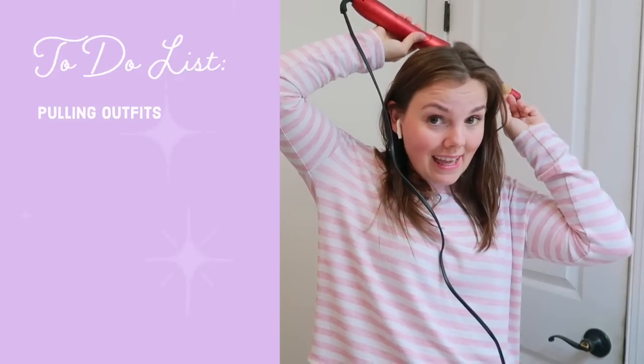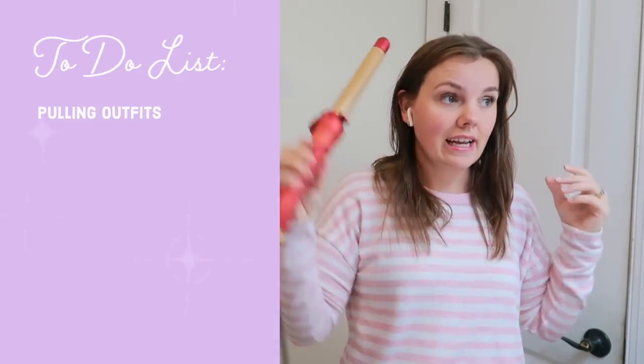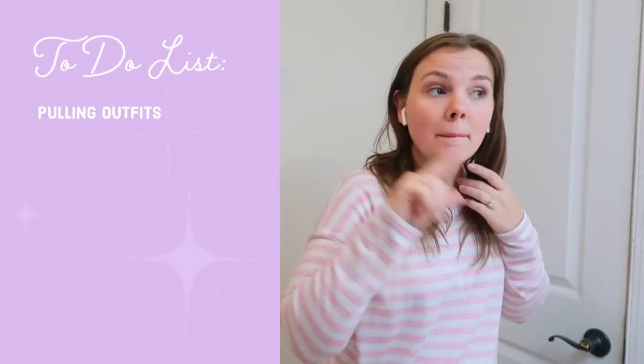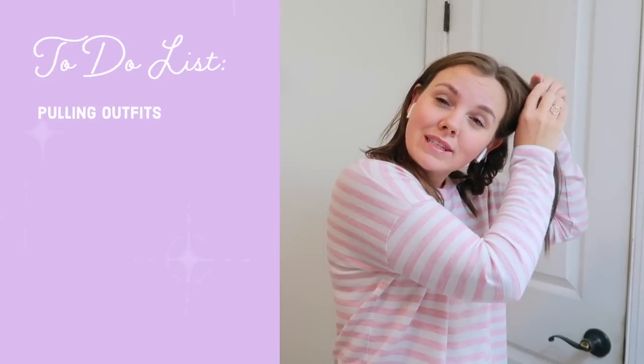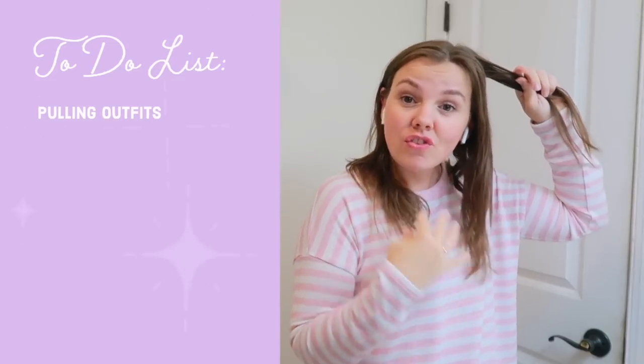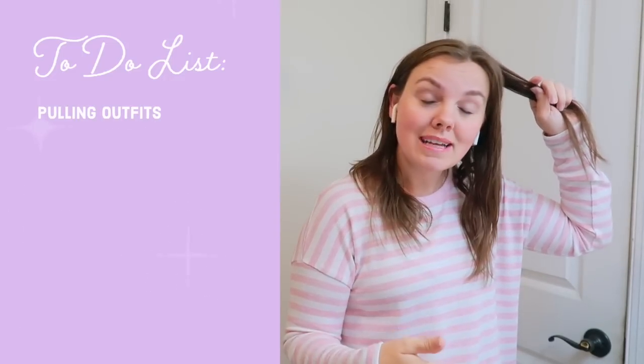So I'm planning everyone's outfits for the cruise, picking out all that kind of stuff, pulling that and getting it ready, because tomorrow is when I'm going to pack. And I also don't want to be pulling all this stuff the same day that I'm packing. For me, I don't like that. It stresses me out. I know that and have learned that about myself.